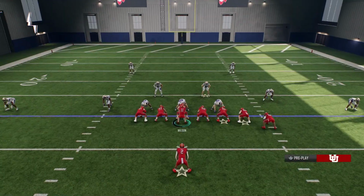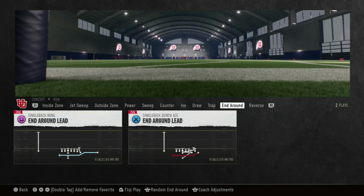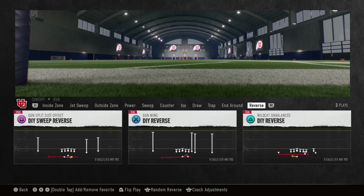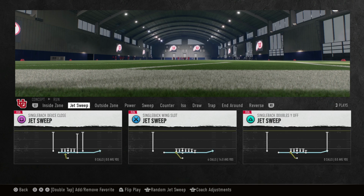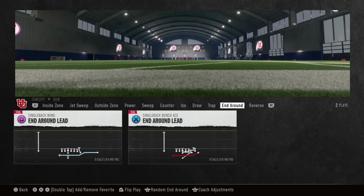Either way, they're a little bit slower developing. But again, if you're going to have that much jet sweep, might as well throw in a little end around as well. You got 2 of them. And we got some actual reverses. These are your DIY reverses. You actually have to pitch it off or hand it to the guy who's doing the reverse. You have 3 of those. So think inside zone, outside zone, do some power, and throw in some of those jet sweeps and end arounds. That's pretty much your entire run game.